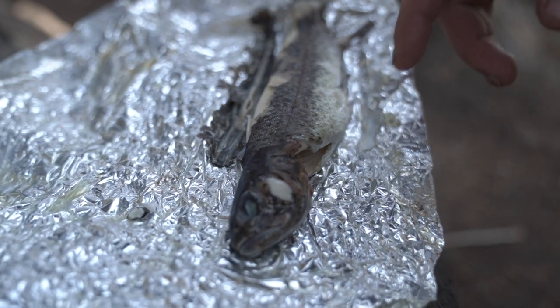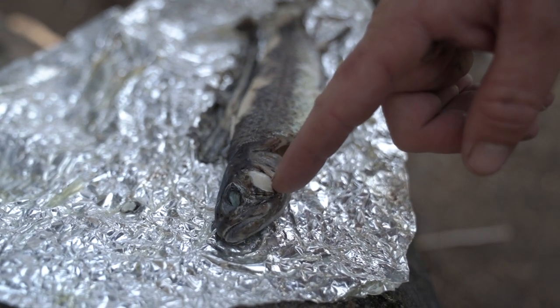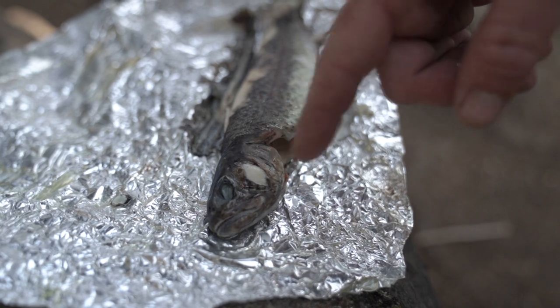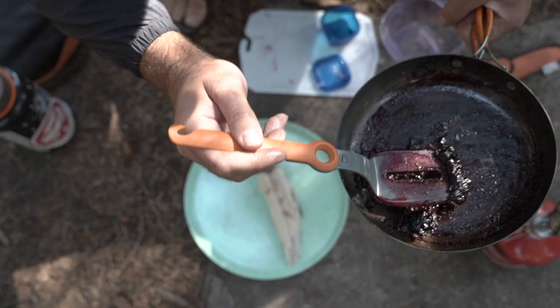So I like leaving the head on. Some people say it helps retain flavor, but this right here, cheek meat, that's almost like a delicacy on the fish. It's really good.